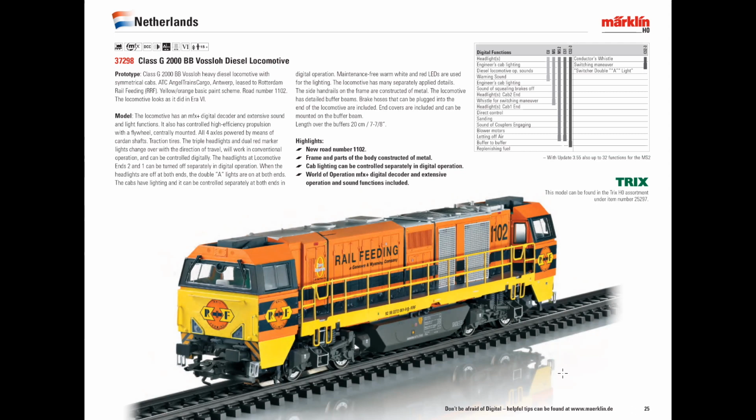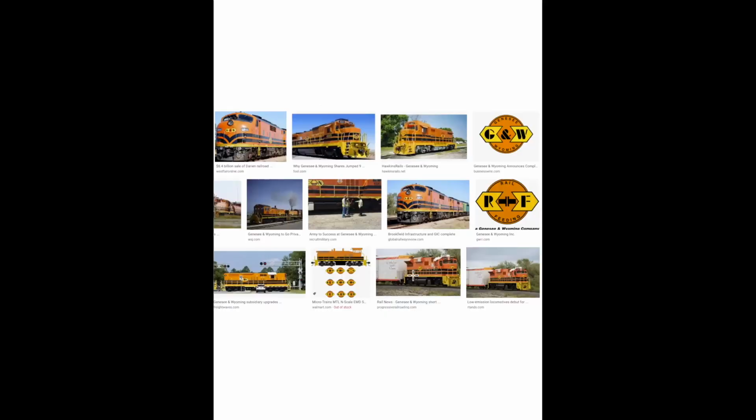This Genesee and Wyoming company owns and maintains an interest in 122 railroads in the United States, Canada, Belgium, Netherlands, Poland, the United Kingdom, and operates more than 13,000 miles of owned and leased track. And where is its headquarters? Darien, Connecticut. Wow. And they own the Providence and Worcester Railroad, so I see the same paint scheme down there quite a bit. Okay, this is a PDF file that I got from Marklin, but I inserted this next slide. Look at that. Look at that.